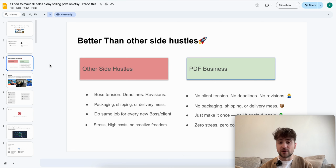Okay. Now, if we were to compare these digital products, the specific digital file is a PDF, and that's where the term PDF business comes into place. This is actually better than most side hustles because with other side hustles like running an agency, you have tensions, deadlines with clients, revisions. If you're selling physical goods from overseas, packaging, shipping, delivery mess, we don't do any of that. Same thing for Etsy.